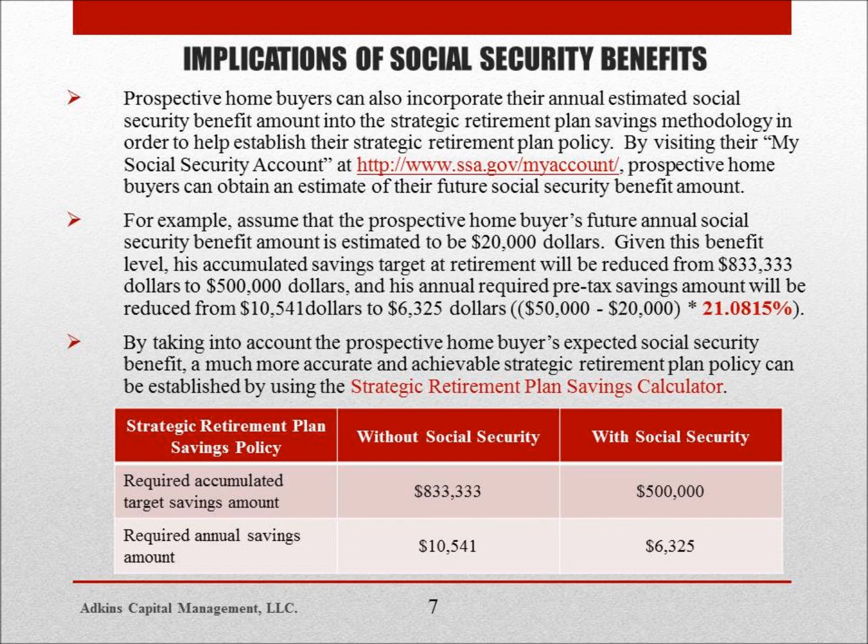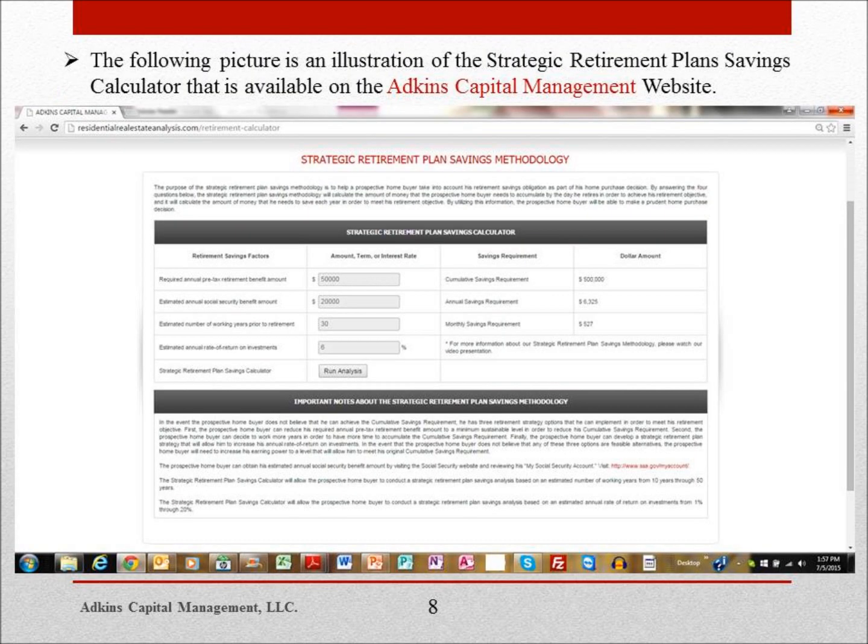$833,333 to $500,000. This in turn will reduce his annual required pre-tax savings amount from $10,541 to $6,325. By taking into account his future Social Security benefit, the prospective homebuyer will be able to establish a much more accurate and achievable strategic retirement plan policy.